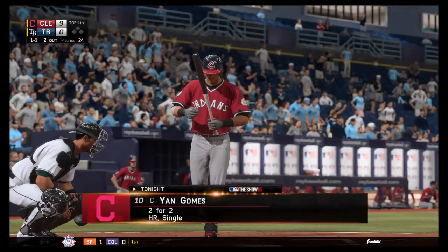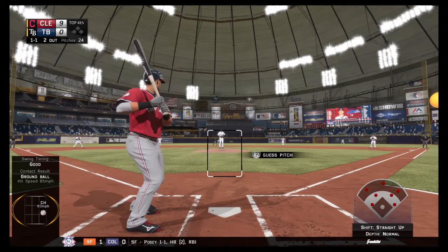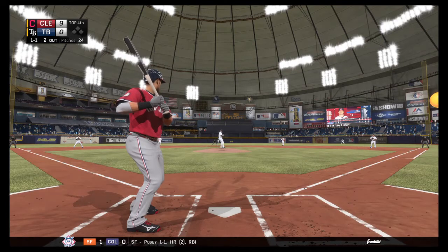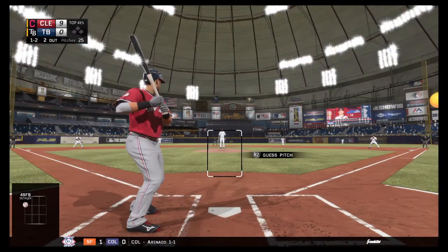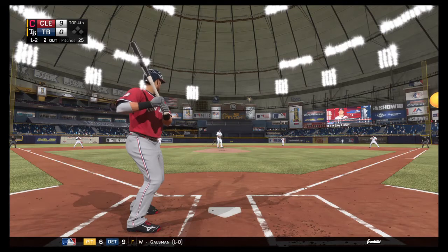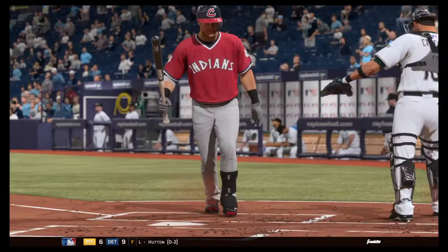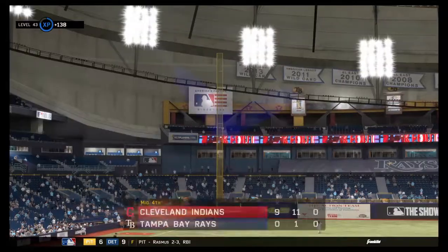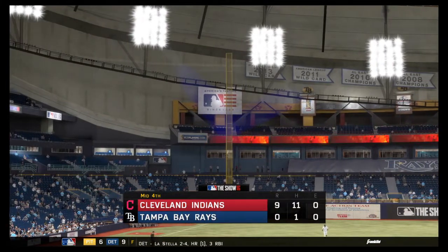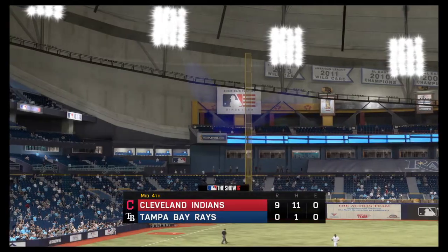Now batting, catcher Yan Gomes strides into the box now. Launched one over the wall back in the opening frame. Fastball called strike. 1-2. Swung on and missed, and that's the final out of the inning. 2 hits in the inning lead to a run for Cleveland. To the bottom of inning number 4 we go. Cleveland's out in front, 9-0.